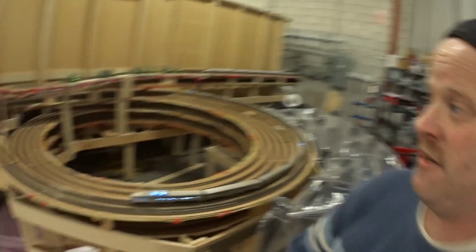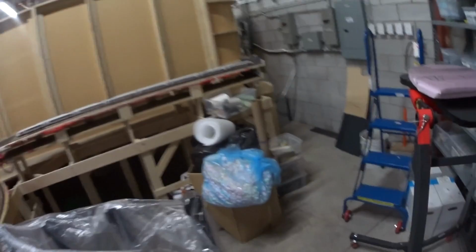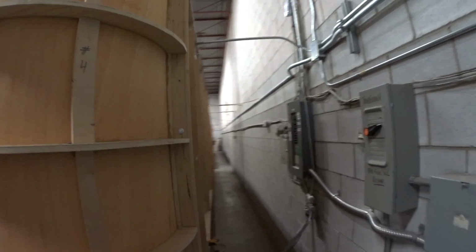Now on the other side, this is two buildings. What we got here is staging. How's this for staging? Amazing. I'm gonna turn the camera back like this. So this is called Our Home in Miniature Land, and it is an exhibit for normal people, not model railroaders.